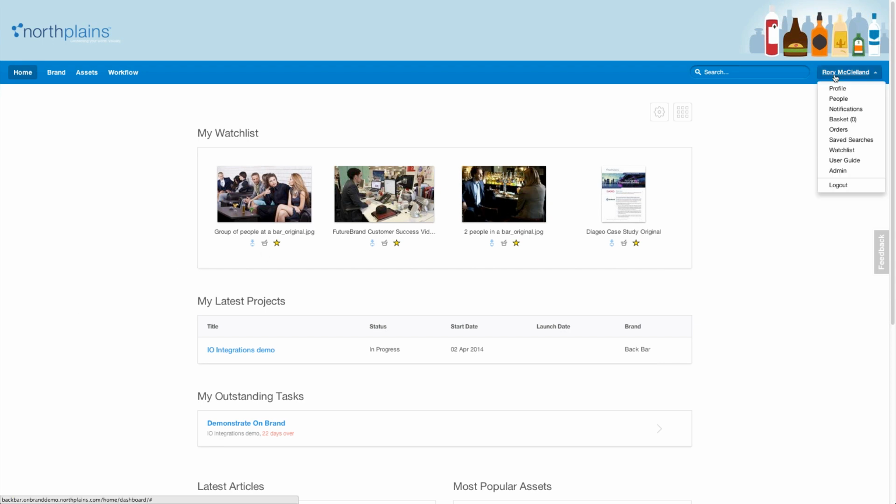Okay, so the final thing I really need to point out is that on every page of OnBrand, underneath your username, there is help always available, and also shortcuts to the main user-centric functionality as well, of course, along with the standard logout functionality.